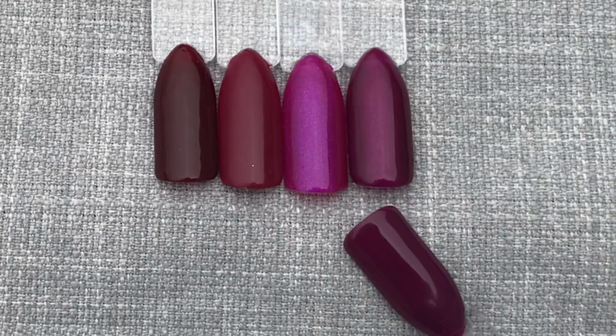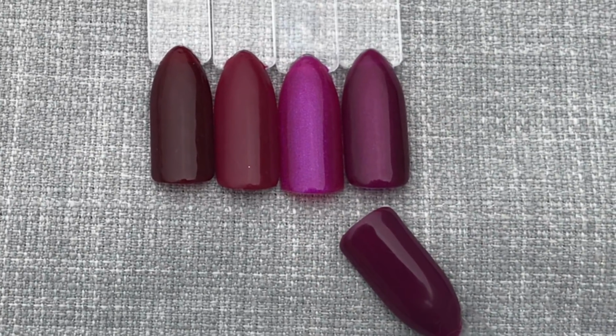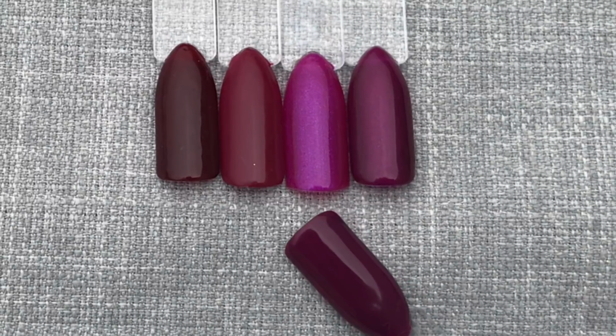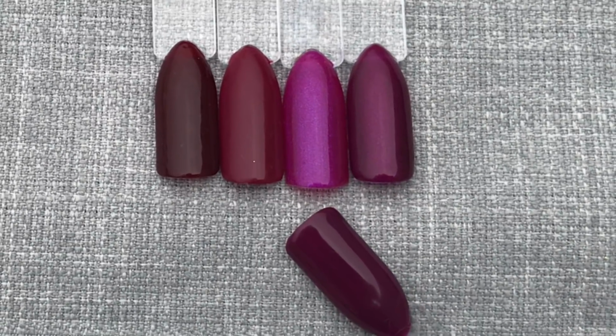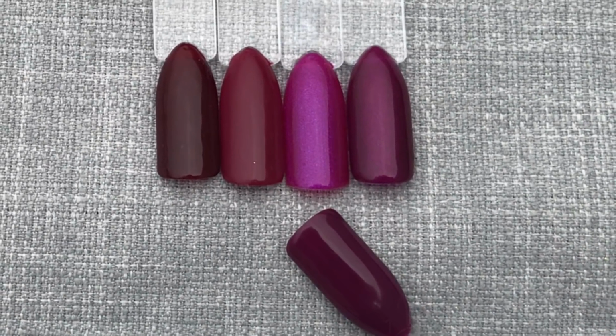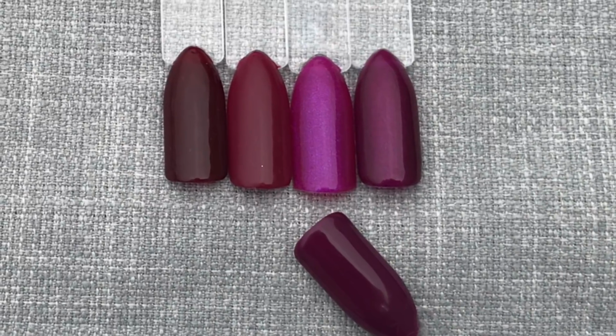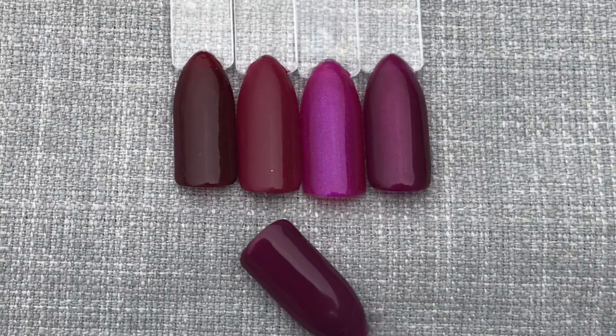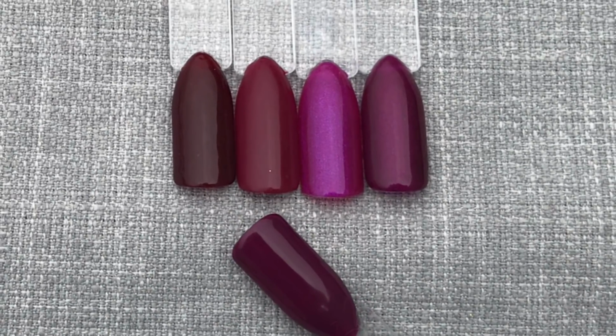The shade that you now see on the bottom of the screen is called Viviant. The closest shade to it I would definitely say is Tango Passion. Tango Passion has that metallic finish to it, whereas Viviant has that beautiful creme finish to it. You can see if you compare it to Magenta Mischief that it has a little bit of a pink tone to it, but it's still much more muted.